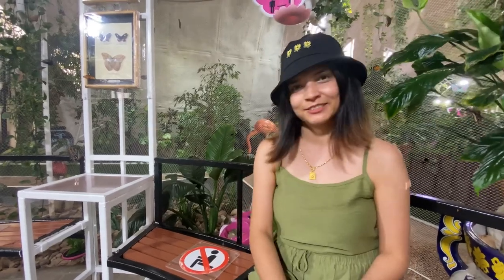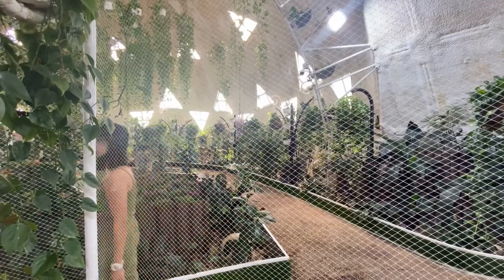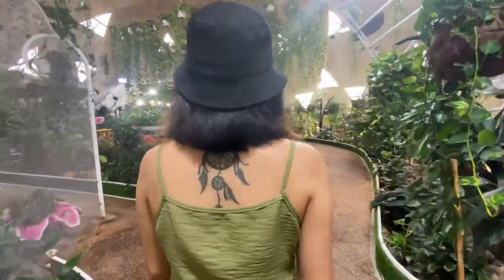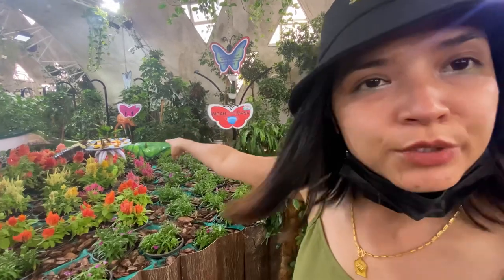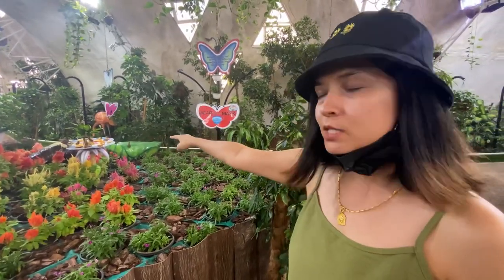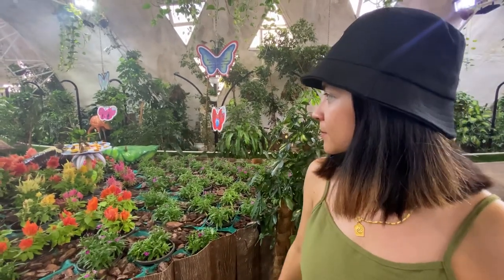This is an indoor location, so in summertime also we can visit out here. As you can see out there, these butterflies mostly feed on the fruits. So they have currently given oranges and bananas.